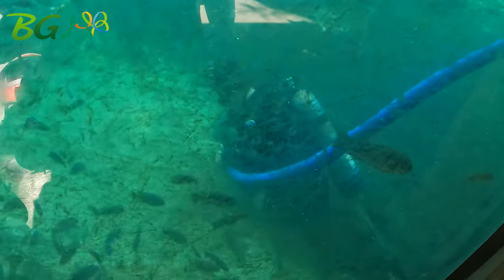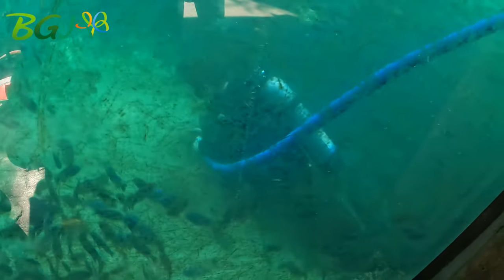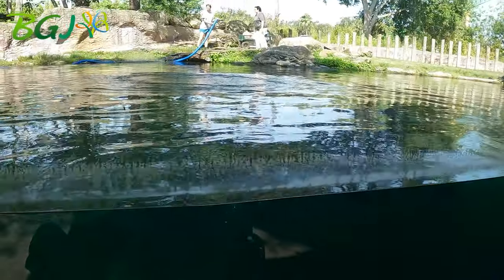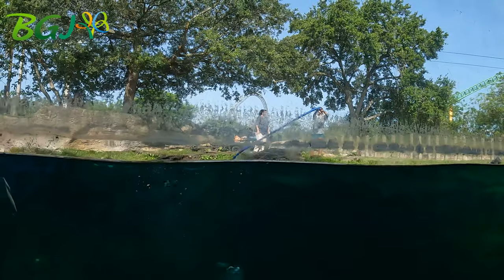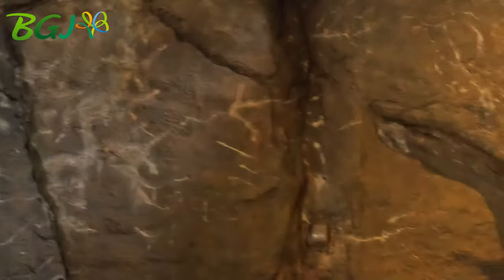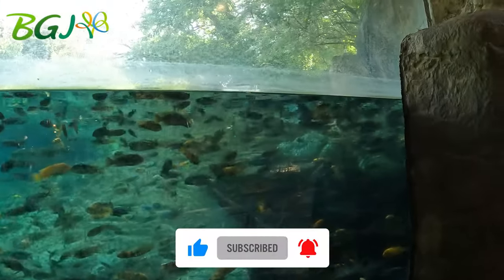It looks like they're cleaning up all the hay and the grass that's down there. They're vacuuming up the bottom of the habitat. And of course, with them in the habitat, I'm sure there's not going to be any hippos out here. Yeah, I'm pretty sure they're all inside. But we do have a crocodile over here, chilling in the corner over there.